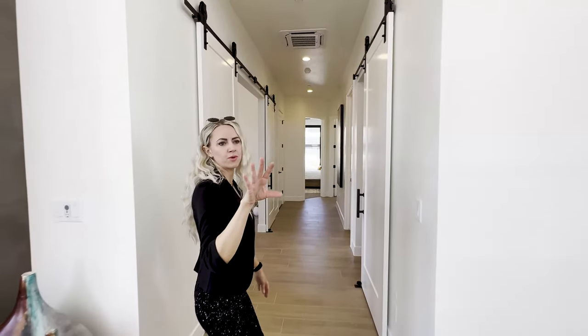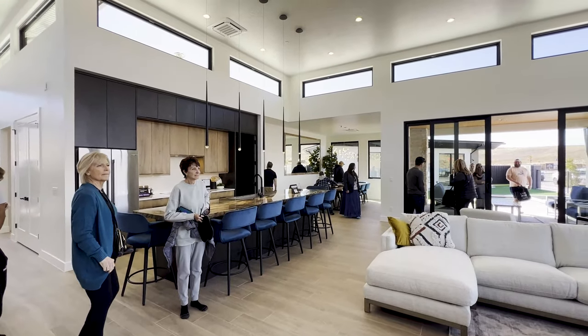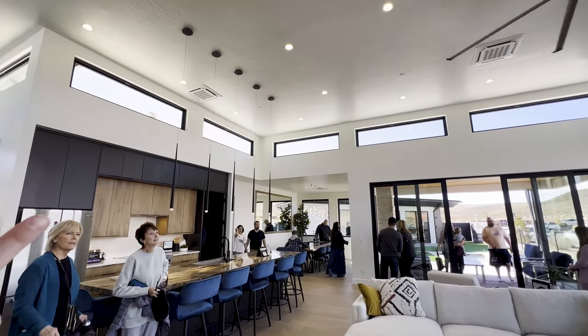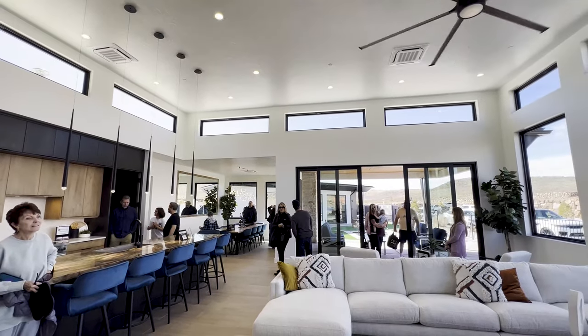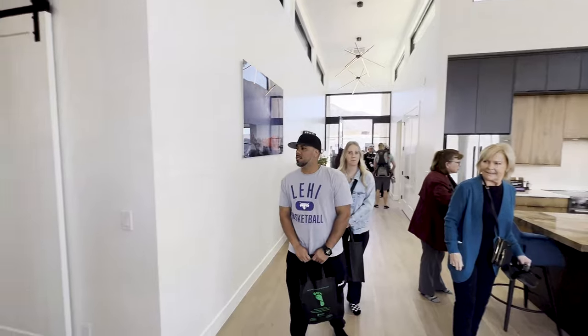Take a look at that kitchen one more time. Beautiful, lots of natural light. If you notice, there's rectangle windows that line the entire room, kitchen, all the way around this perimeter. And you kind of see the mountain skyline and blue sky. It doesn't get any better.